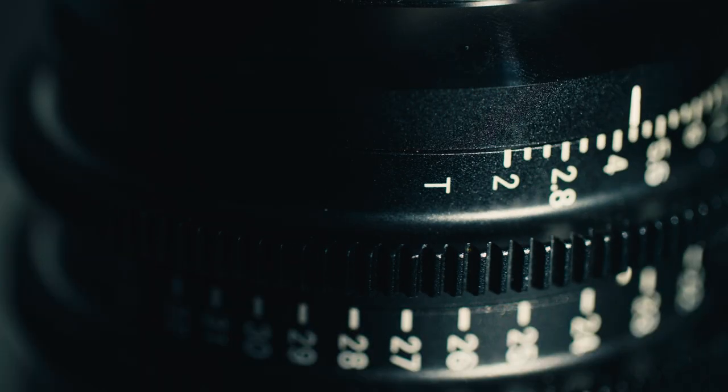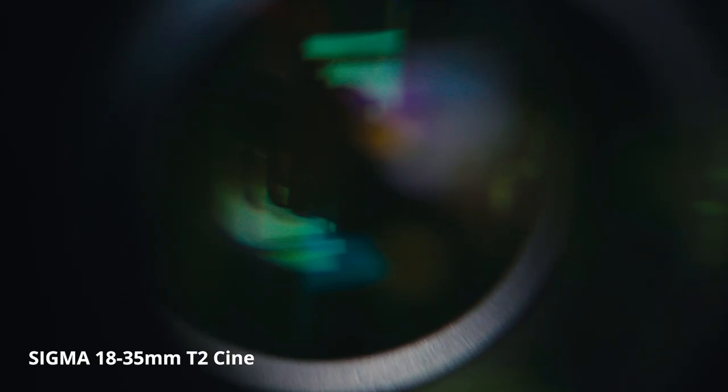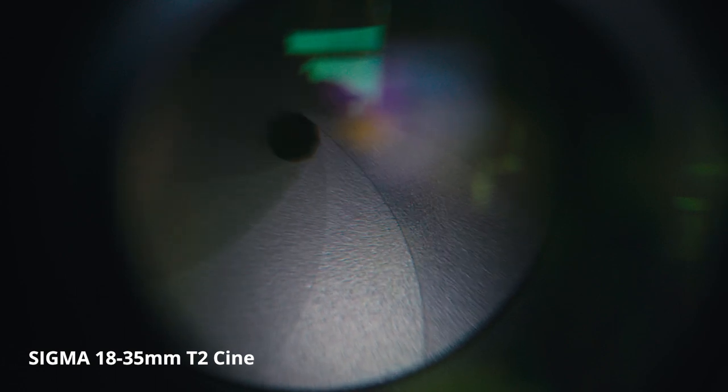Cinema lenses indicate the amount of light entering the lens by using T-stops. T-stops are different from F-stops in that they account for the light loss caused by lens elements and coatings. T-stops are more accurate and consistent than F-stops when measuring light transmission through different lenses and focal lengths.